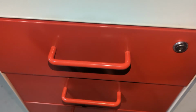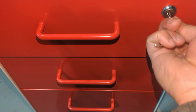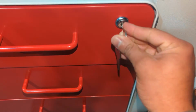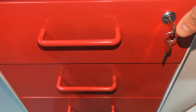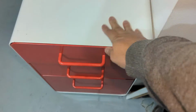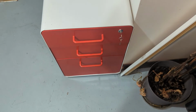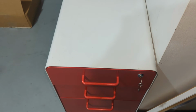So that's pretty much that in a nutshell in regards to this cabinet. They're great cabinets. They're metal. They're awesome. You can't really go wrong with them because they're fireproof as well. So all your files will be protected in case the house catches on fire, or your electronics will be protected in case anything gets caught in a fire or something of that sort.